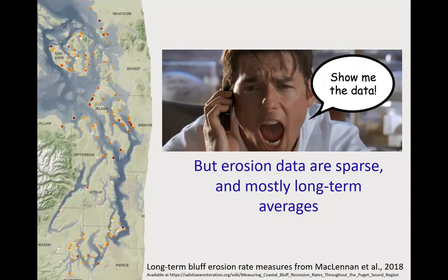But erosion data for coastal bluffs are surprisingly sparse. The tiny dots on this map, for example, are long-term bluff erosion rates available in Puget Sound. And there are large stretches of shoreline between these dots where no rates exist. Additionally, these are long-term rates, whereas bluffs erode in fits and starts, responding to things we think like large waves and heavy rainfall. Having higher frequency measurements of bluffs would enable new insights about how and why bluffs erode, how that erosion might be managed, and how patterns of erosion may change in the future.